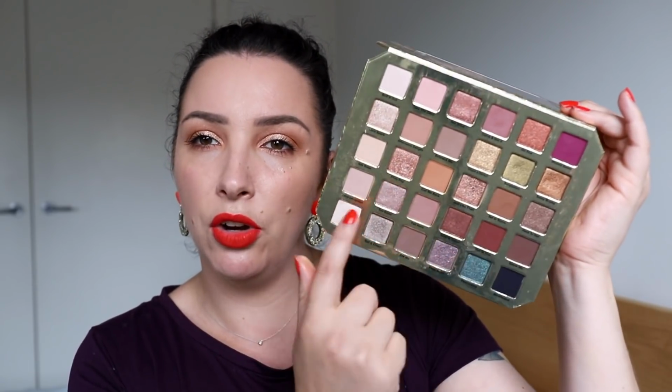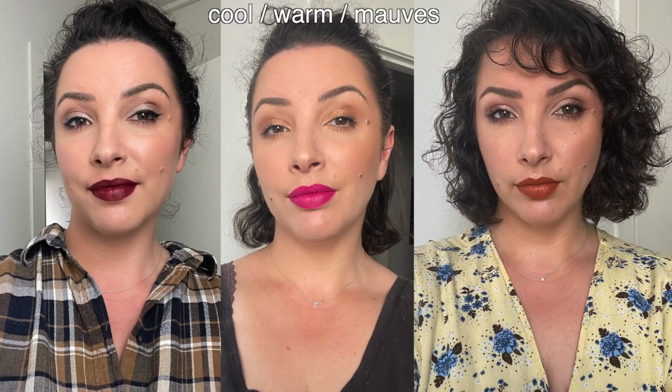But what I do like about it is you can just go based on row and pick a few shades and create a really nice look. So you've got more of a pinky row, more of a goldy greeny row with a nice sort of warm bronze. This is more of a warmer toned nude. Then you get into more sort of brick tones and more cooler tones.